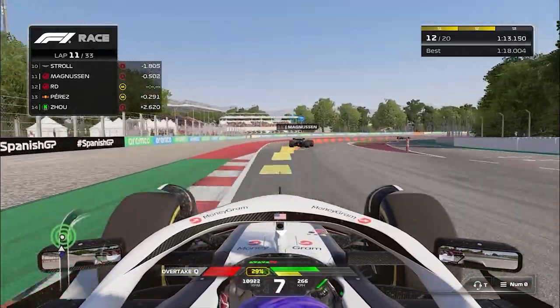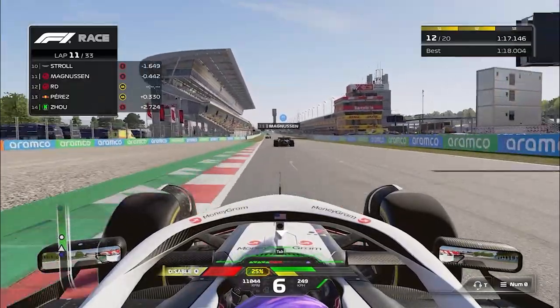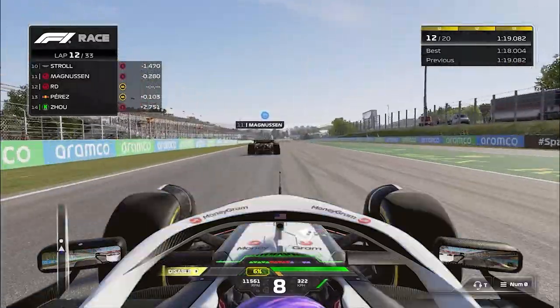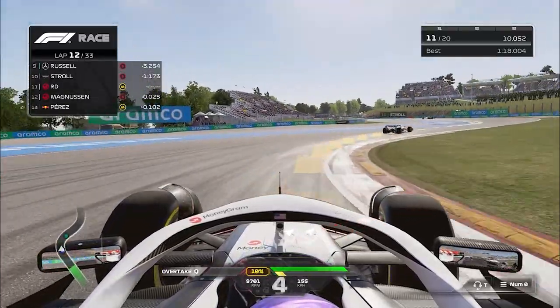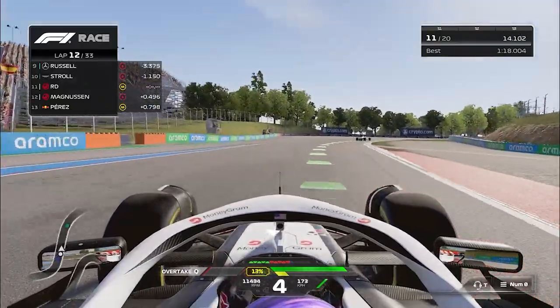Ocon has just dropped off the face of the earth, and we are now, with the help of DRS, just trying to stay in the slipstream of Magnussen to overtake him. And Magnussen, because Perez was trying to overtake us, blocked Perez there, and we are now in P11. What an amazing teamwork here, guys.